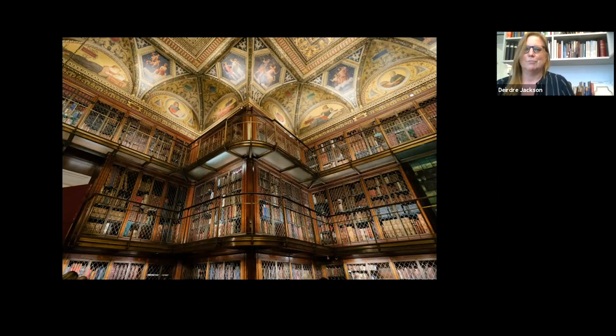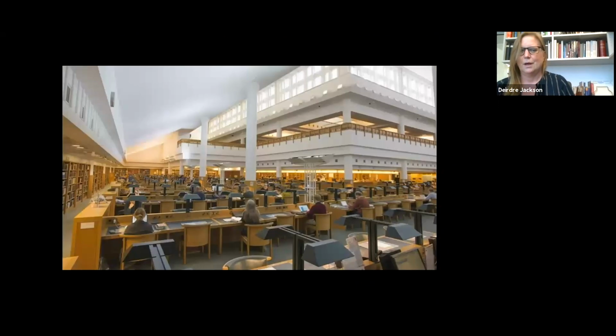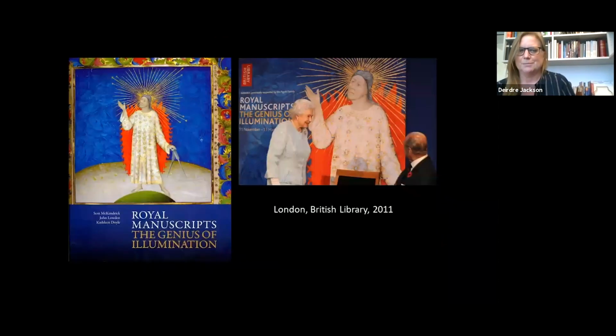I joined the Morgan in March, but before that, I worked in the UK, and it was in London that I started to explore medieval perceptions of the natural world. While working at the British Library, I catalogued my very first bestiary, and I also helped to curate an exhibition of medieval manuscripts owned by the English monarchs down through the century. And here I'm showing you the opening of that exhibition with Her Majesty, Queen Elizabeth II.